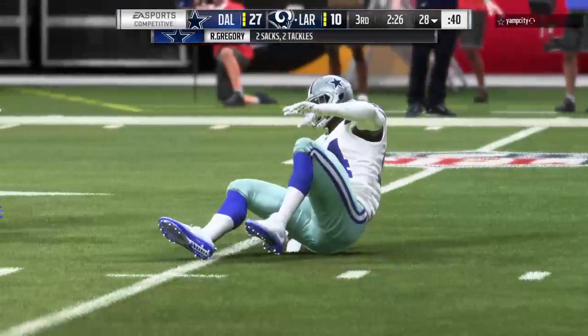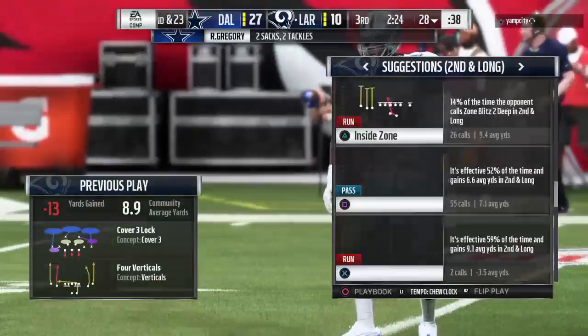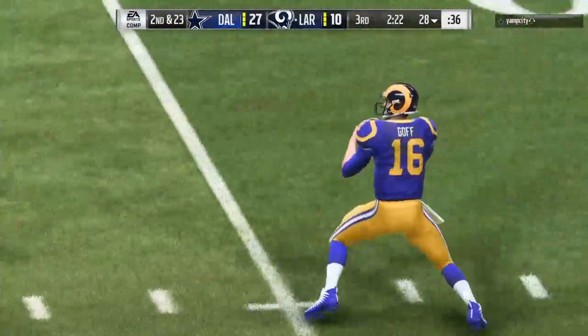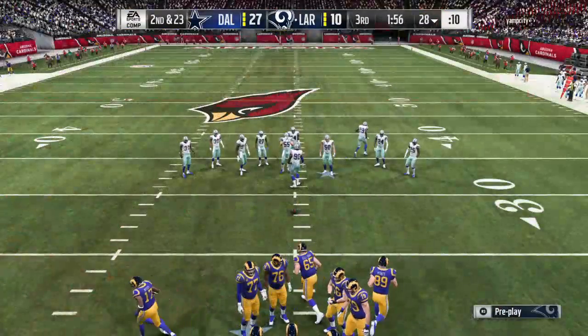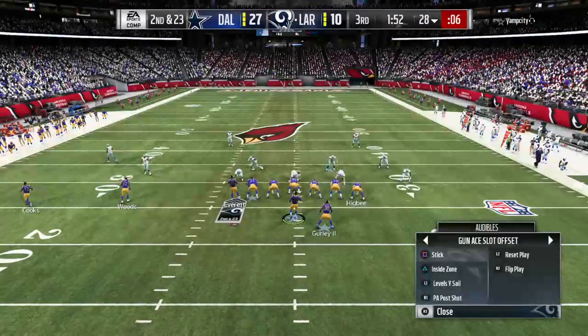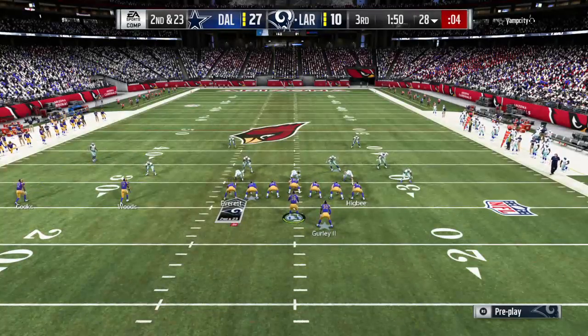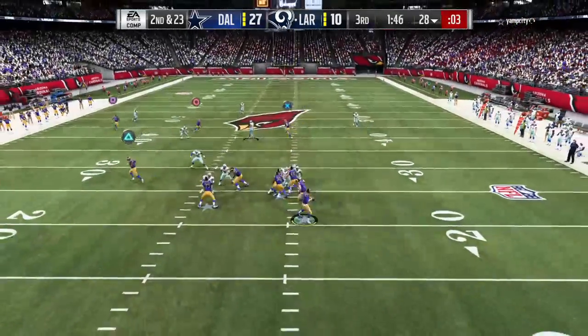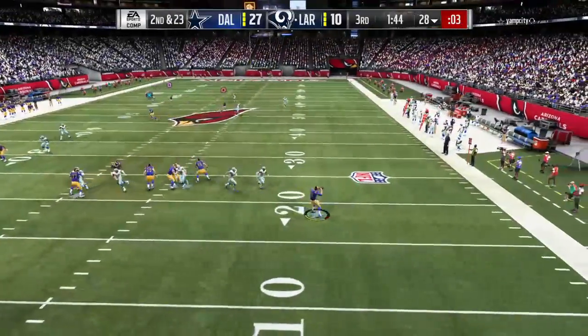And the Cowboys' pressure gets there this time for the sack. Randy Gregory in there to pick up his 2nd sack now of the afternoon. Now then, after the sack, it'll be interesting to see what they have planned for 2nd and 23. They'll fake the give. Now Goff, escaping the pressure right.